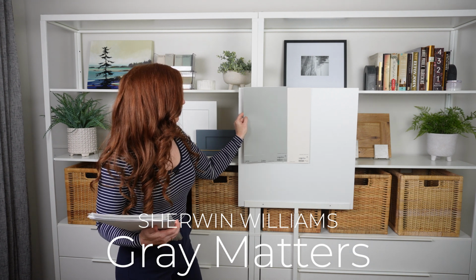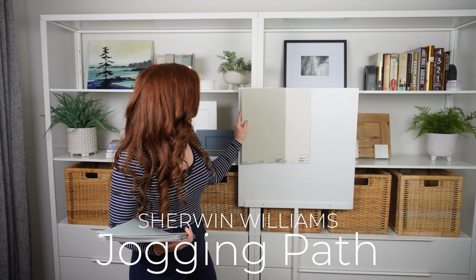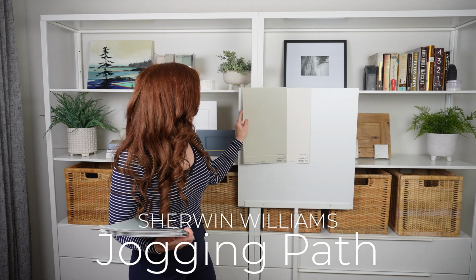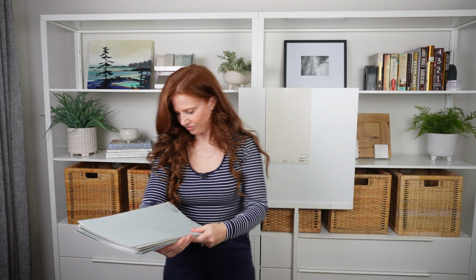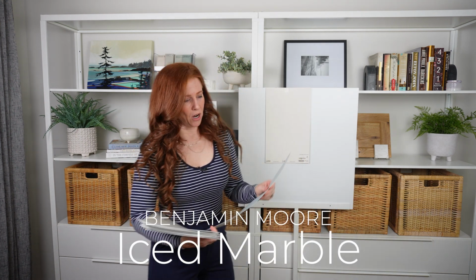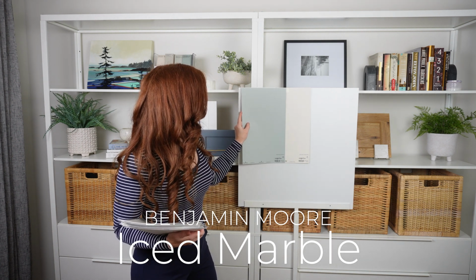Gorgeous. Lovely gray with a green undertone, a cool green undertone. Wicked pretty with Shoji White. Jogging Path, lovely grayish with a strong green. I'm in love with that. I'm in love with a lot of these. You'll hear that a lot. Benjamin Moore Iced Marble, a nice smoky gray with green blue hues. So pretty. Kind of a coastal vibe on that one.